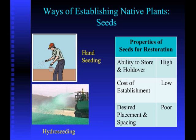In the table there, I've made a listing of some of the properties of seeds, how they're useful in restoration. Seeds are good to use because you can collect them ahead of time. They store very well. They can be stored for years. So I gave that a rating of high. And the cost of establishing the seeds on your site is relatively low. Hand seeding is easy to do, doesn't require any equipment, and even the hydromulching is relatively inexpensive.